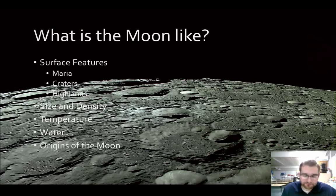Temperature on the moon. At the moon's equator, temperatures range from a torrid 130 degrees Celsius in direct sunlight to a frigid negative 170 degrees Celsius at night. Temperatures at the poles are even colder. Temperatures vary so much because the moon does not have an atmosphere. The moon's surface gravity is so weak that gases can easily escape off into space.